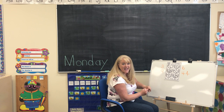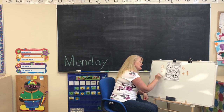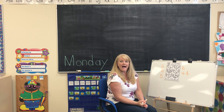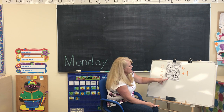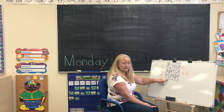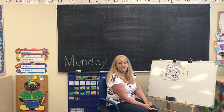1, 2, 3, 4, 5. So 5 looks like this, with a little neck and a belly like that. And number five, he wears a hat. All right, so let's look down at our numbers, and I see number five right there. So give him a circle, and then you can color your watermelon.